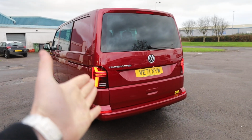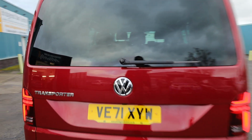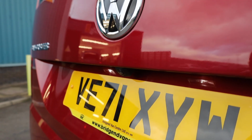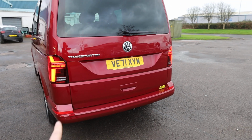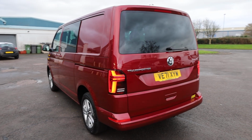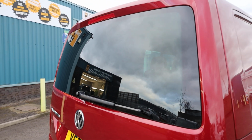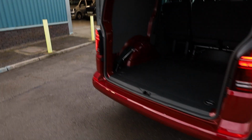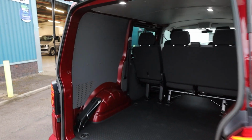First ones to mention here at the rear of the van, this one has got LED tail lights, and it has also got a reversing camera as well. So two really nice options to start off with there. On a Highline as standard, you'll get colour-coded bumpers, colour-coded door handles, and as I say, that just really ties in with the executive look of this particular model. This one is spec'd as well with a glazed rear tailgate, so of course you've got vision out of the back. And on the rear bumper, to go along with the reversing camera, we've also got rear parking sensors as well.